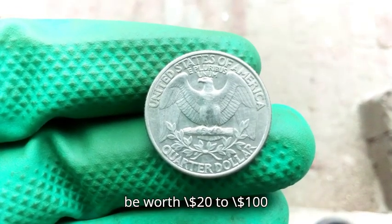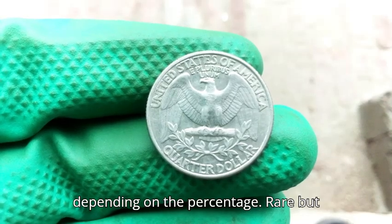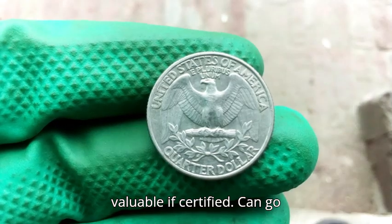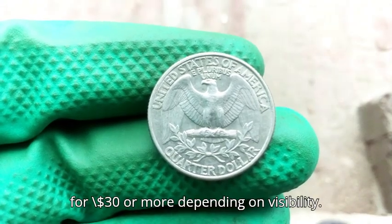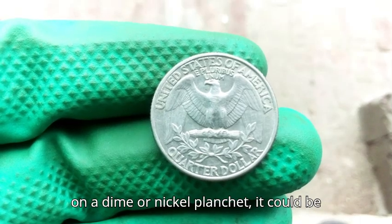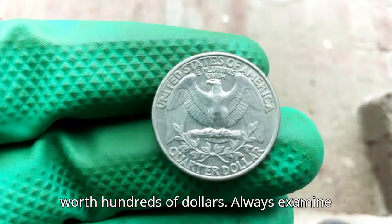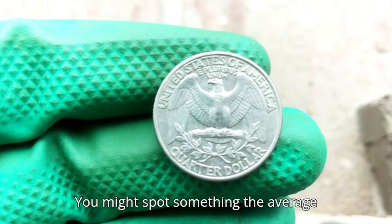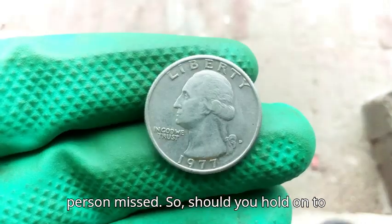It can be worth $20 to $100 depending on the percentage. Rare but valuable if certified. Can go for $30 or more depending on visibility. If a 1977 quarter was accidentally struck on a dime or nickel planchet, it could be worth hundreds of dollars. Always examine your coins carefully under magnification. You might spot something the average person missed.